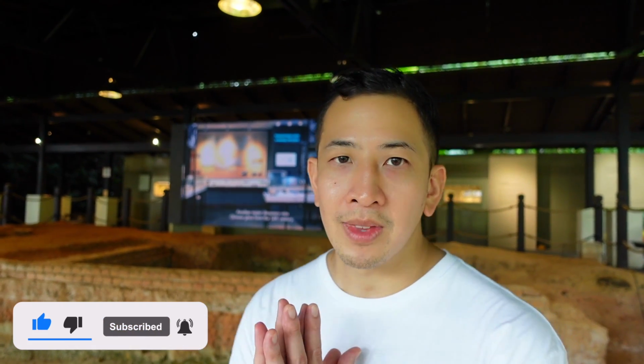I'm very, very grateful to be here today, and this whole activity that we're doing today is a bit like an escape room meets a treasure hunt, but it's brilliant, and it is opening up so many different aspects of Fort Canning for us, so much of history that we didn't know about before. I'm having a blast. What a great day.